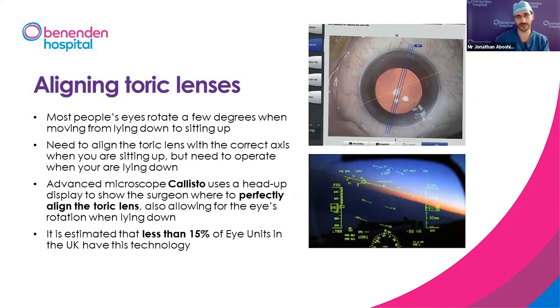It accounts for that when you're lying down and the surgeon's looking down the microscope. So it's a very, very clever bit of kit. And yeah, there are not that many places. I did a bit of research trying to work out, and I think less than 15% of eye units in the UK have this technology.